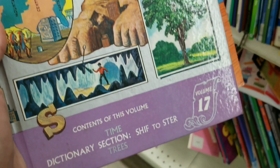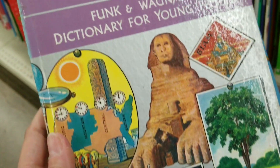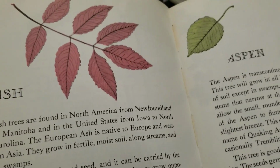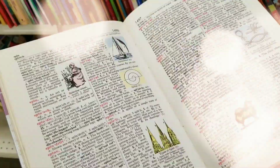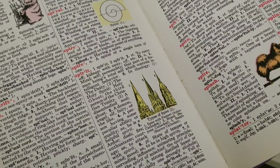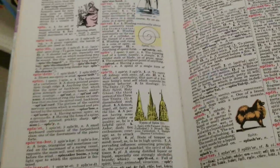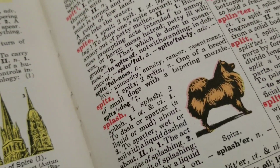I also got this children's book. It's an older, kind of dictionary, encyclopedia type book, and I'm going to use this for crafting. It had some great graphics in it, and it also had some really neat dictionary pages that I think would make great backgrounds for things. I liked how the graphics were in color on the pages. So this is one of those things I really don't have a plan for yet, but I'll just go ahead and add it to my shelf, and I will most likely be using it for some type of DIY later.